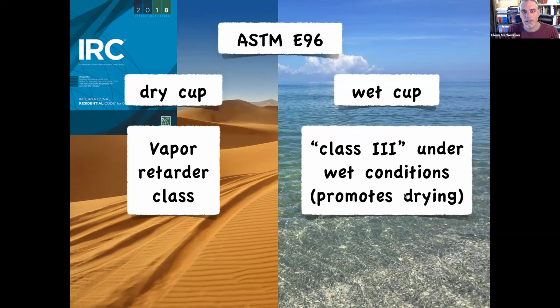And what they find is, yes, there are some materials that might be a class 1 under the dry cup, and so they're labeled a class 1 vapor retarder. But turns out, that air leaked around, turns out we did get liquid water condensing in the walls. Now it's a lot more humid. It's a lot wetter environment. Guess what? The permeability of those materials change, and this now promotes drying. And this is a direction that's very interesting because it really attacks the exact issues, right?